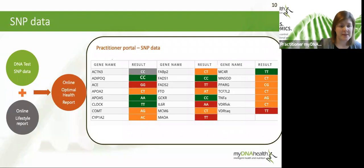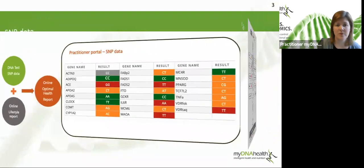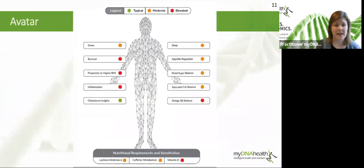So our next page has a look at this avatar report, where we combine the information together. And this is one of the first pages that the client will see, an overall look at them. So it's their avatar. And at the top, we have the legend of typical, moderate and elevated. And these have been traffic light coded to make it more visual and understandable. So we have green for typical, orange for moderate, and red for elevated. And this is an overall look at both the DNA SNP data and the questionnaires put together. And it's a nice place to start, really, when you're talking through the test with a client.